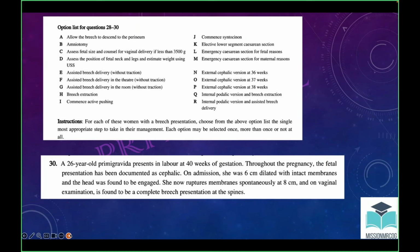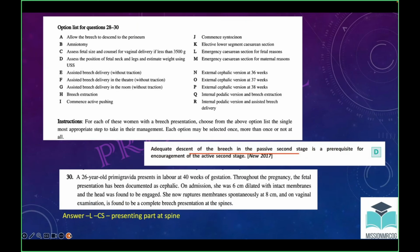She's 8 cm, but the breech is not descending. Descent in the second stage of labor is a necessary step for vaginal breech birth. But the breech is not descending. It is stuck at the spine. And if it is stuck at the spine, there is only one option: Caesarean section, for fetal reason.